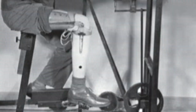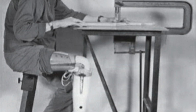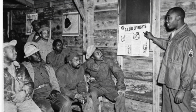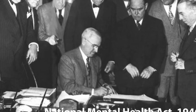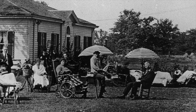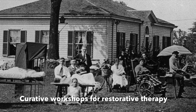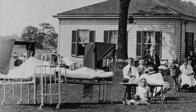With battlefield medicine focused on saving severely wounded soldiers, the development of prosthetics and orthotics also gained momentum during this period. Together with the GI Bill of 1944, the Mental Health Act signed by President Harry Truman in 1946 provided funding for mental health services and research. Rehabilitation expanded to assist veterans return to work as the amendments in 1943 emphasized physical and mental restoration, leading to a rise in curative workshops.